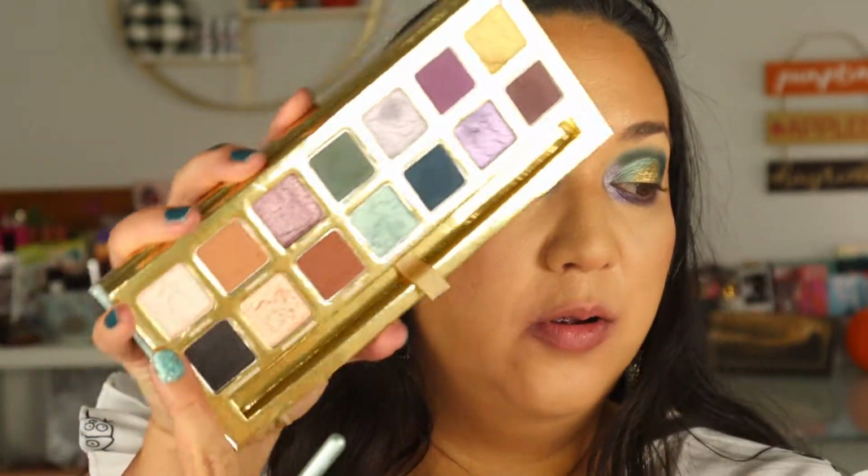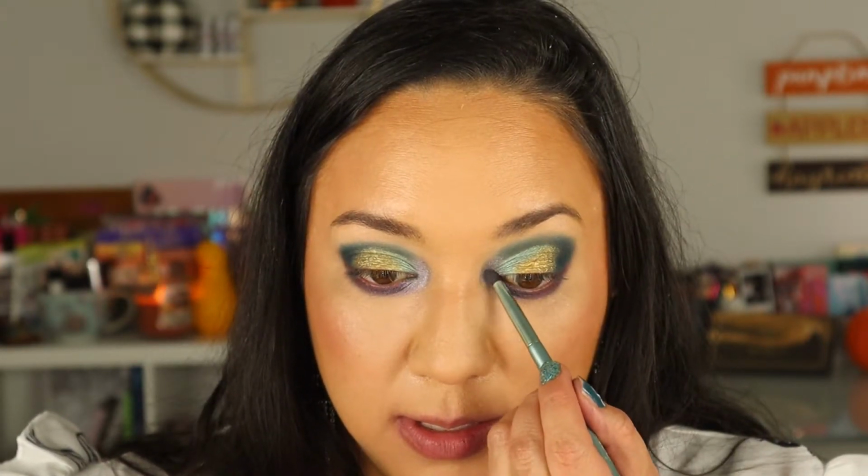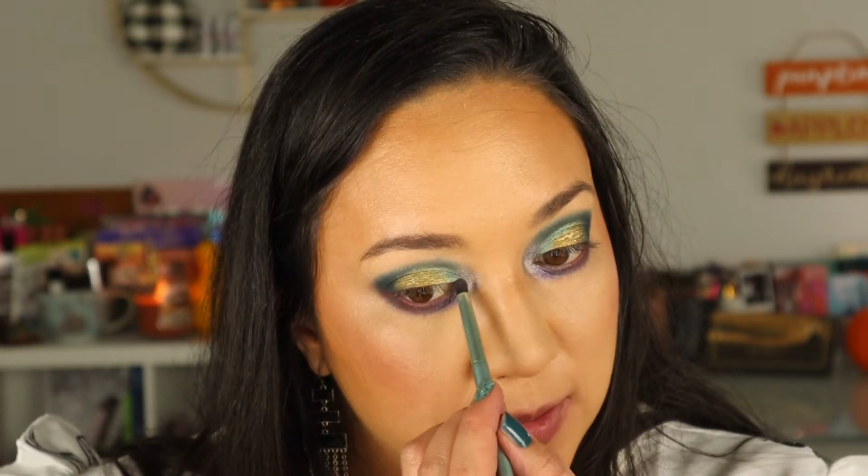So I'm gonna go over the center part with Wishful. It's like a really light, icy kind of champagne, and I just want to focus that right there, just right in the center, just to add a little more.